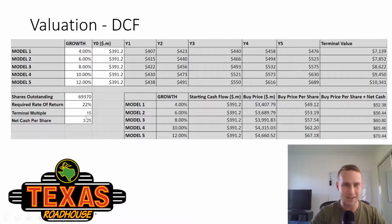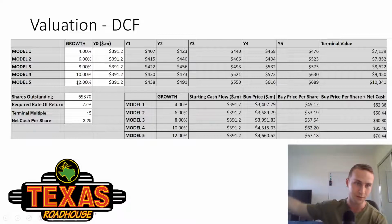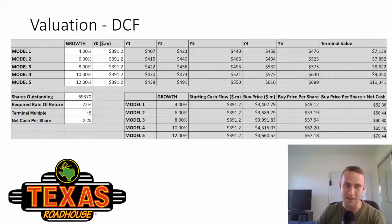Now, the company has been trading higher than this over the last 10 years. However, I don't really feel comfortable baking in a higher multiple in my valuation here, considering that I think the business will grow between 4 to 12% over the next, say, 5-10 years. So I think 15 is a fair multiple. And then I've also added in the net cash on the balance sheet. So this is the cash minus the debt. And then I've put it into a per share value.